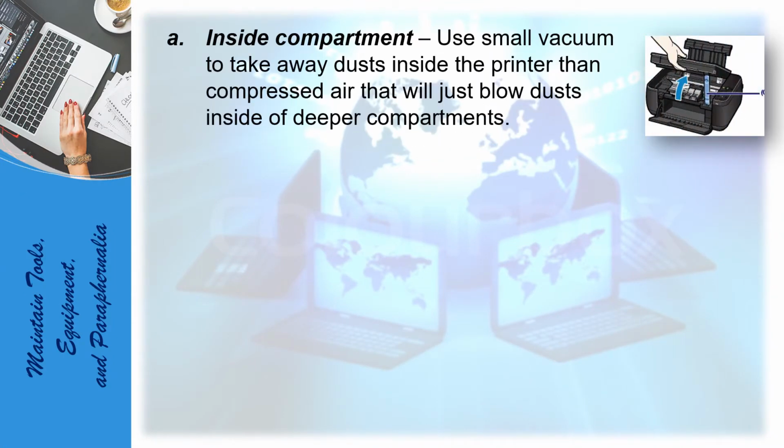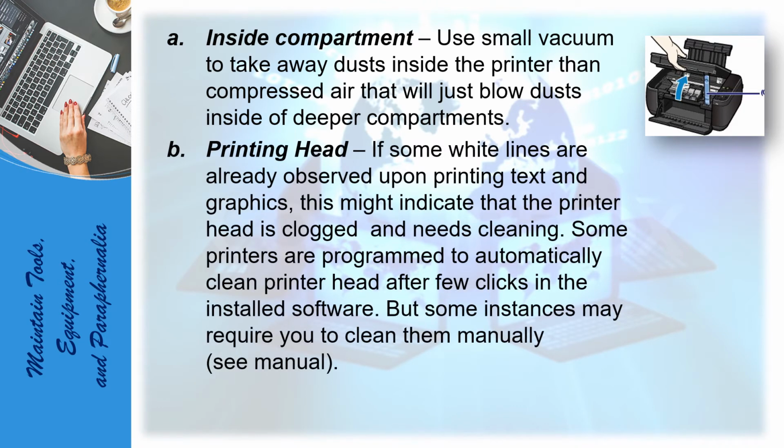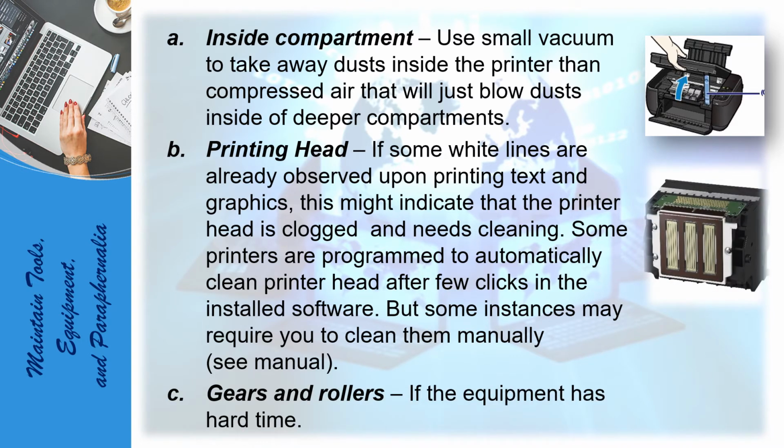First is the inside compartment of the printer. In cleaning this, use a small vacuum to take away dust inside the printer, then compressed air to blow dust out of the deeper compartments. B. Printing head. If some white lines are observed upon printing text and graphics, this might indicate that the printer head is clogged and needs cleaning. Some printers are programmed to automatically clean the printer head after a few clicks in the installed software, but some instances may require you to clean them manually. C. Gears and rollers, if the equipment has a hard time.